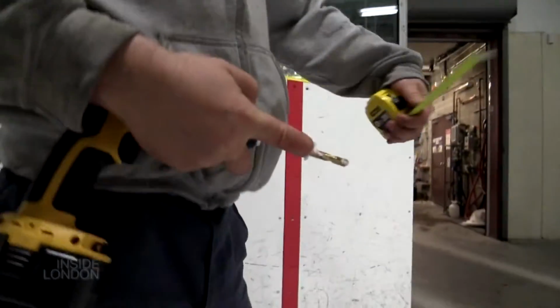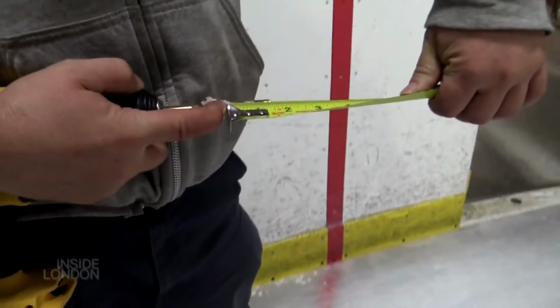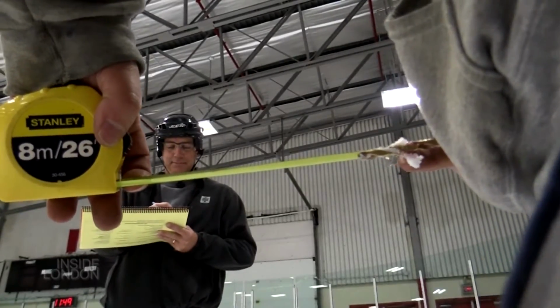What we do is we just measure the depth, mark it with our finger, and then use a tape measure to record. So we're at 1.5 inches right now. That's right where we want to be.